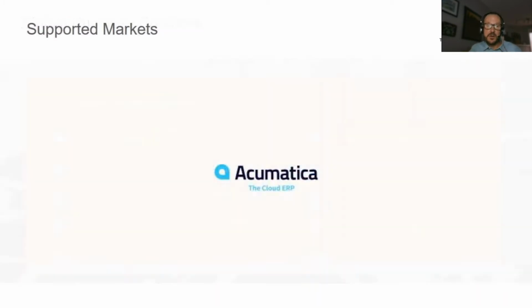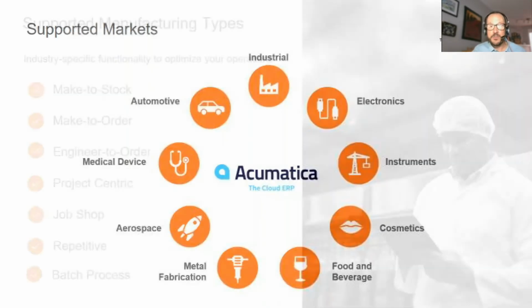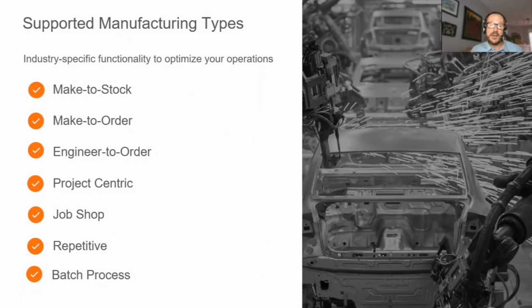So let's talk about some of the various types of manufacturing companies that are supported by Acumatica. Clearly, there are very different needs based on the type of goods that you're manufacturing. But Acumatica's detailed and flexible solution allows it to support companies across a very wide range of products. And of course, beyond the type of products you make, there's also the approach to manufacturing that you take. Again, we see an amazingly adaptable solution that works well, whether you're making to stock or to order, whether you're making standard products or whether you're building custom products for your customers.